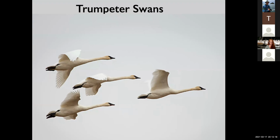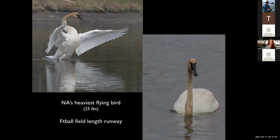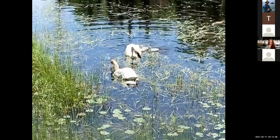Always fun to watch trumpeter swans, especially when they're landing and taking off. The largest waterfowl species native to North America with a 7 to 8 foot wingspan. And at 25 pounds, they're North America's heaviest flying bird. They require a football field length runway to get up in the air. Always fun to watch them with their youngsters, the cygnets, the swans, just being swans, doing their thing.